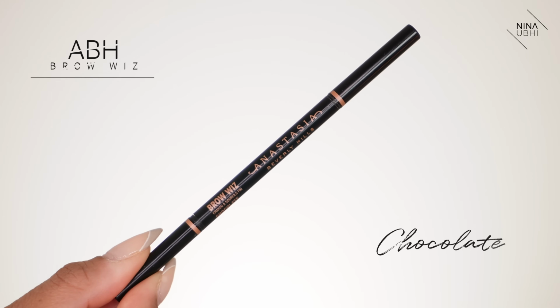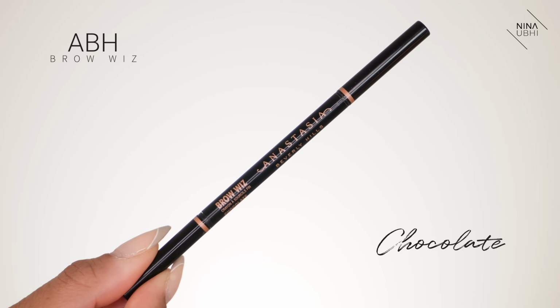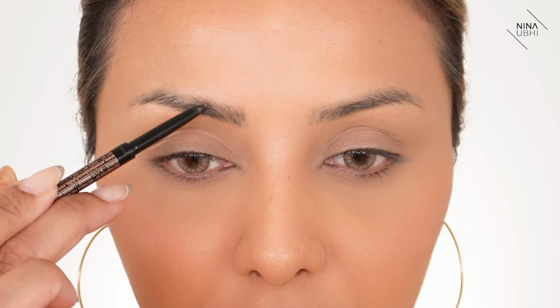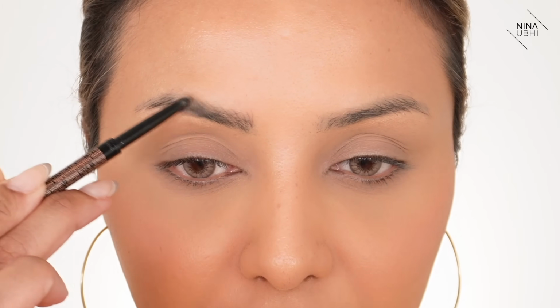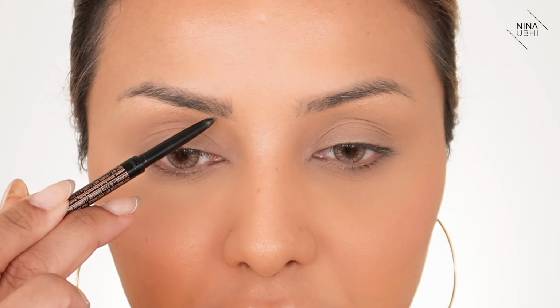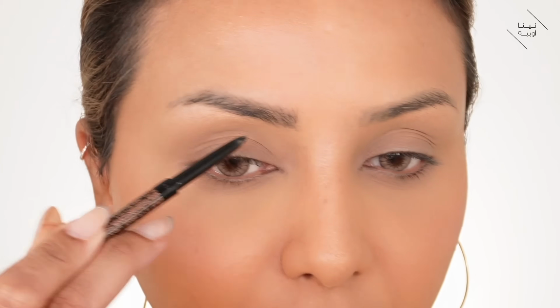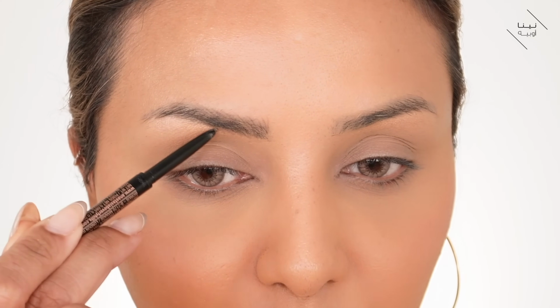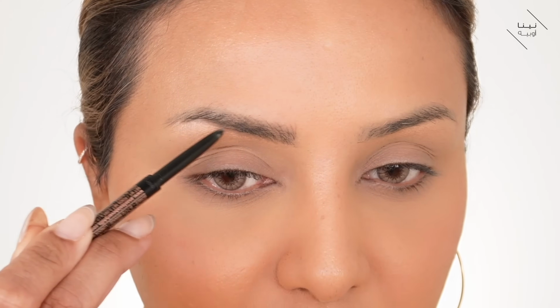I'm going to use my Brow Wiz in Chocolate, and all I'm going to do is just add the brow strokes where I feel that I need it. So usually when I'm doing a natural look, it is hard because obviously I don't have a lot of hair. As soon as you start adding, it is going to obviously look a bit more done because it's been shaped.